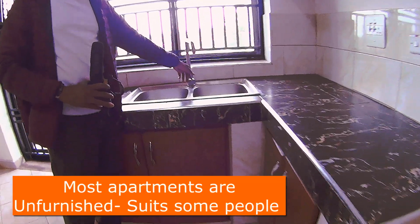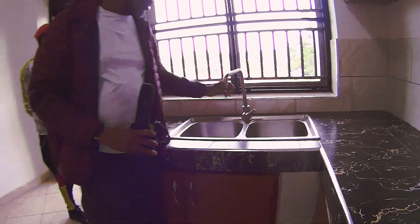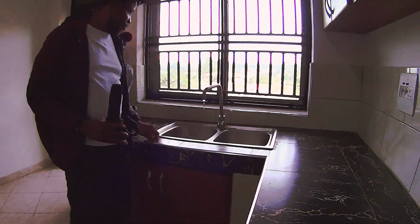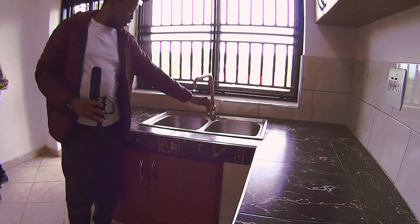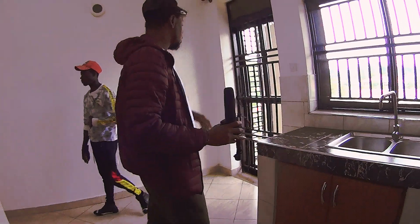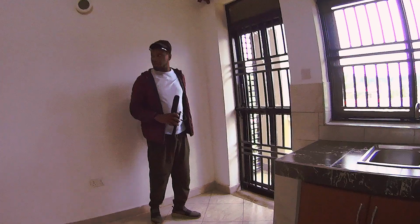Most of the places you have to bring your own things. Water is not running at the moment. Okay, all right, there you go. Thank you, sir. That's the water running there. I know sometimes they use those tanks on the building. They call those reserve tanks. So everybody pays their own water. And then you've got this balcony here. Can I open this?